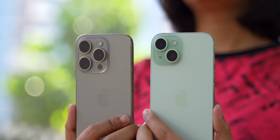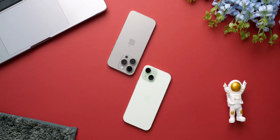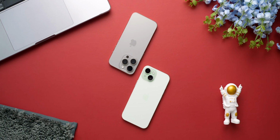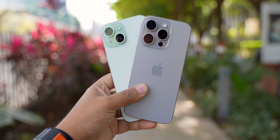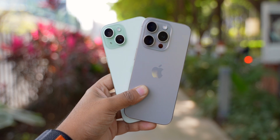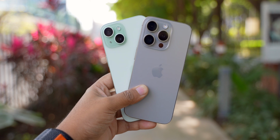I have also been getting a lot of questions, like if the cameras on both these phones are the same, are the cameras on the iPhone 15 Pro really much better than the ones from the iPhone 15? And some of you even wanted to know if Apple is just trying to trick us to squeeze more money out of our pockets? And I must say, these are all valid questions.